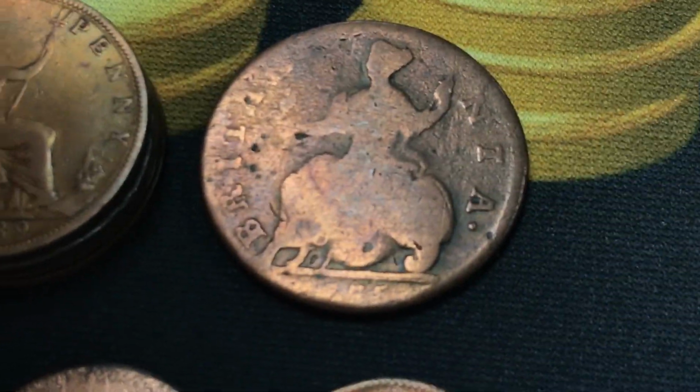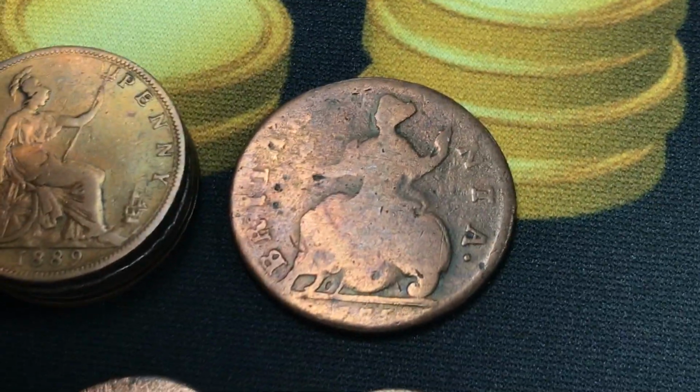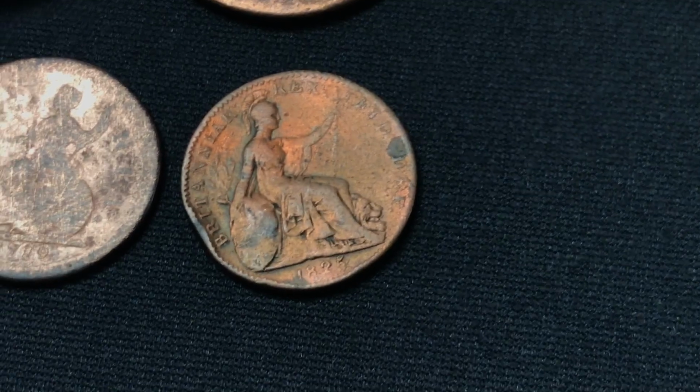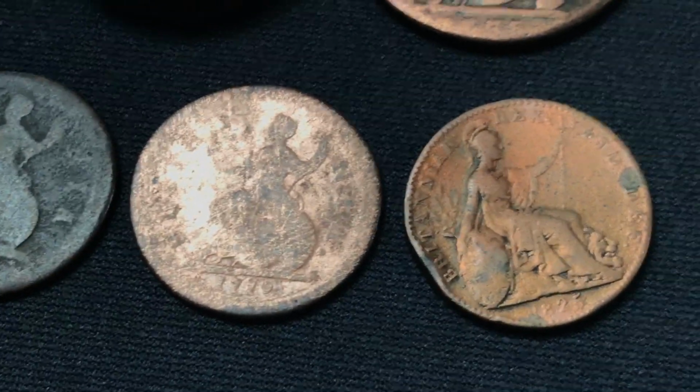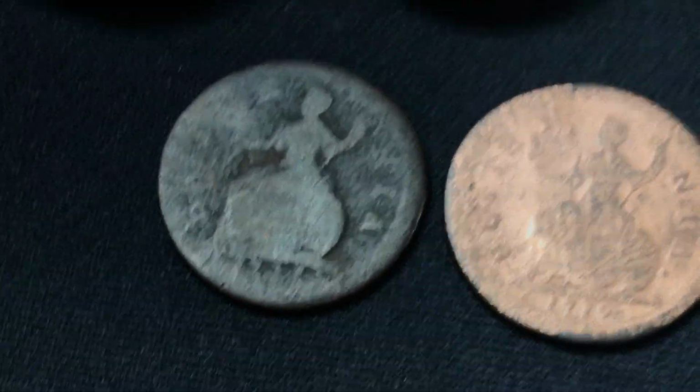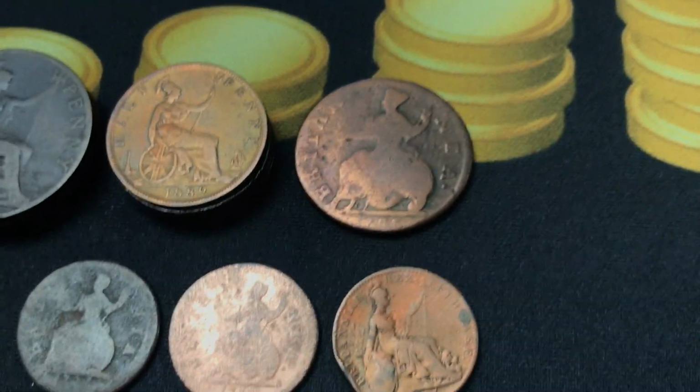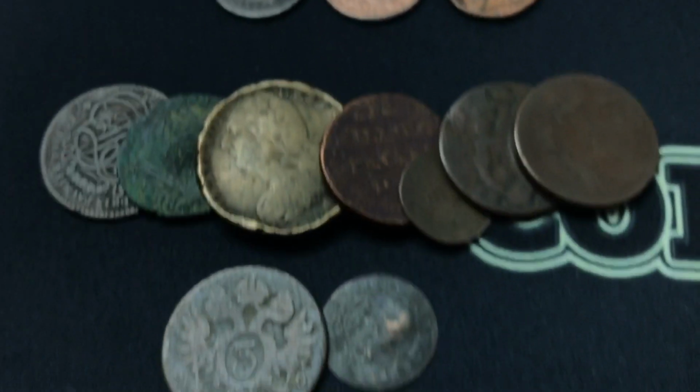Then we have some old half pennies, but check that out. I think it's 1775, I believe. That one, let's see the date on that, 1825, 1779, and that one just looks old. Maybe it's 1737 or something. Just really, really old currency. And then here are the IDs.